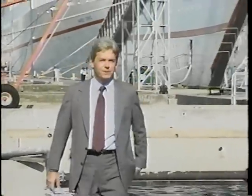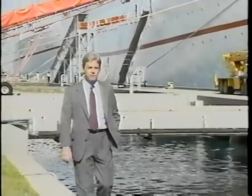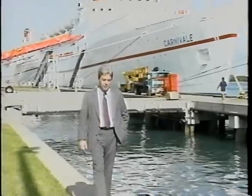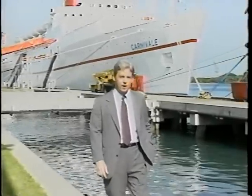Security problems at seaports don't stop at the cargo end of the docks. Don't let this fancy ship and the vacationers on board fool you, because passenger ship terminals have their own unique set of security problems. Aside from the potential for pilferage and theft in the parking lots and the baggage handling areas, cruise ships face an even greater menace.